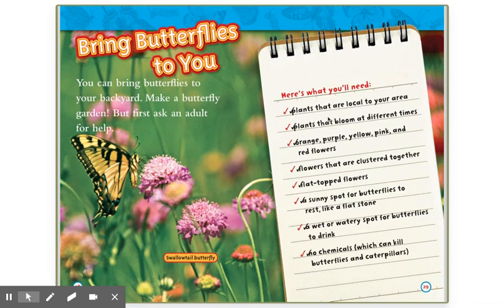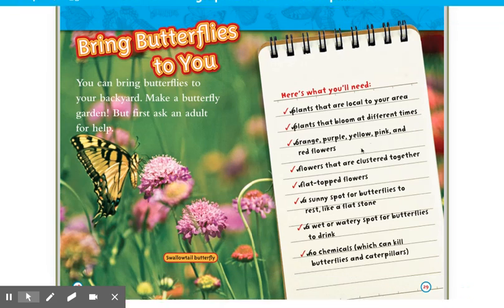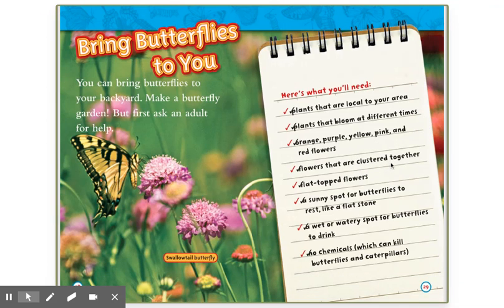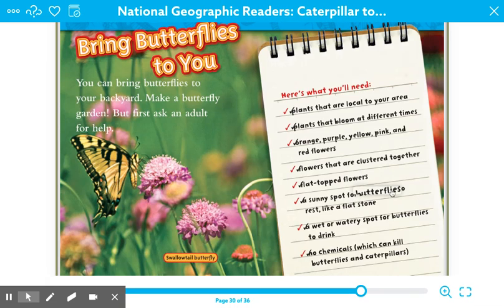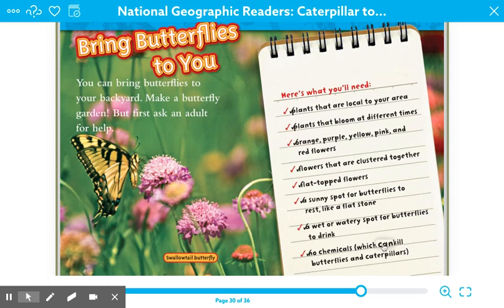Here's what you need. Plants that are local to your area. Plants that bloom at different times. Orange, purple, yellow, pink, and red flowers. Flowers that are clustered together. Flat-topped flowers. A sunny spot for butterflies to rest, like a flat stone. A wet or watery spot for butterflies to drink. No chemicals, which can kill butterflies or caterpillars.